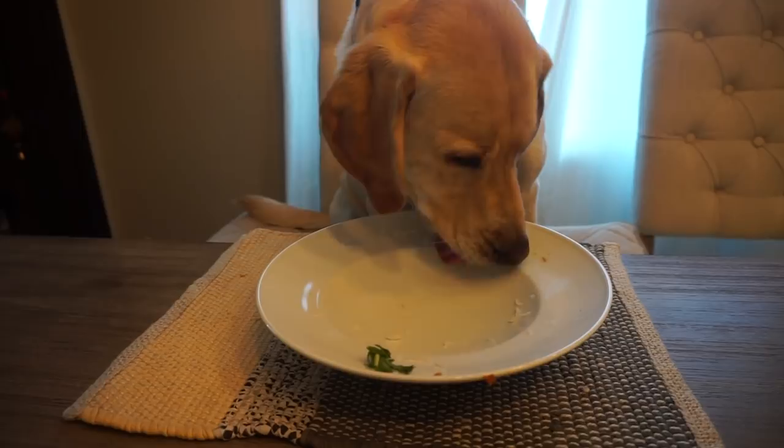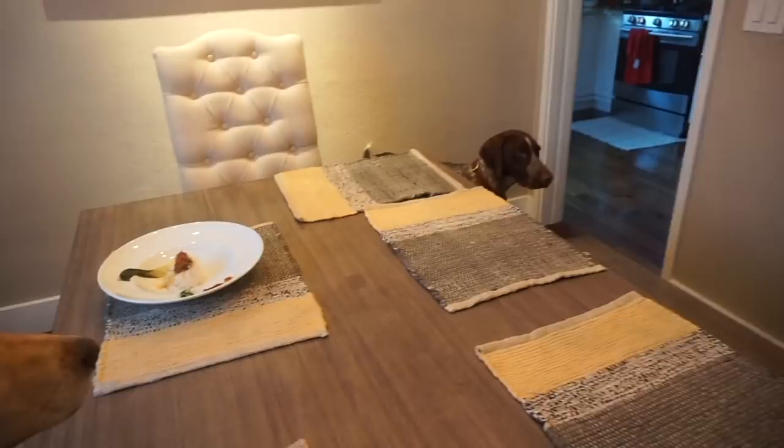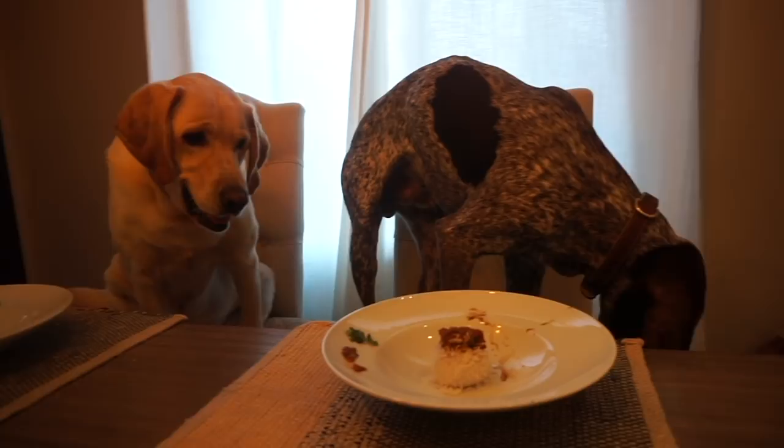So Zazu's done with his food. He's sitting there like a good gentleman. We put this over there because he was nervous getting on the seat. But it looks like Walle's not interested. Walle, come here, eat your food. Zazu's saying he's gonna eat it for you. Oh, Walle's eating the vegetables first and he's dropped it.